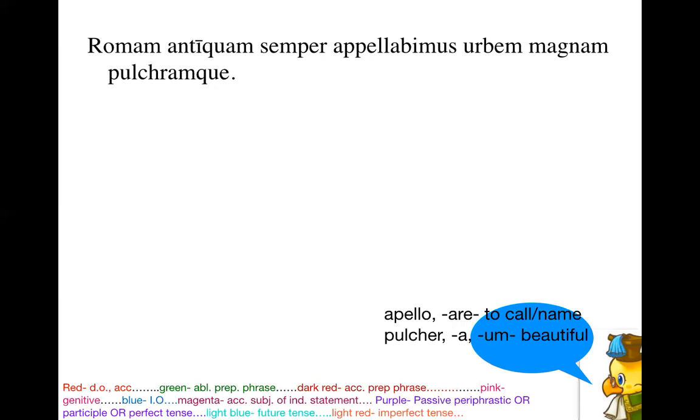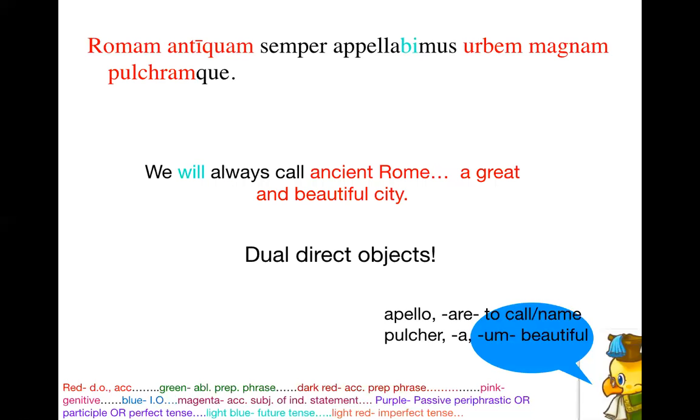What does semper mean, Sadie? We will always call ancient Rome. What will we always call it? Urbum magnum pulchrum qua. Pulchrum's the same as Bella, Bellum. Tammy? Yes, a great and beautiful city. Pulchrum is beautiful, same as Bella, Bellum.